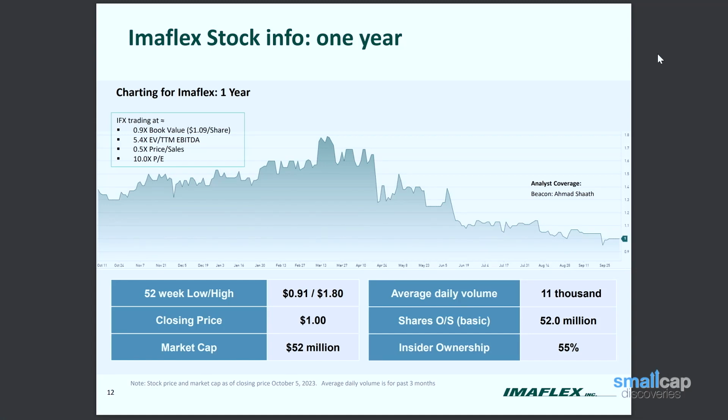In terms of stock, the stock has traded between 91 cents and $1.80 over the past year, currently trading at $1. As you can see, some of the trading multiples there, we believe that we're trading at a fairly attractive multiple right now for those people interested in adding to their position or interested in taking a position in the company. We're trading below book value at this point in time. We've got about 52 million shares outstanding. It's not a lot, including the options, about 53 million. Insider ownership, 55% is held by insiders. Market cap about 52 million based on the $1 price that we currently have. So it's, we believe, as I mentioned, something that is attractive at these levels, and we encourage people, obviously, to follow the story.